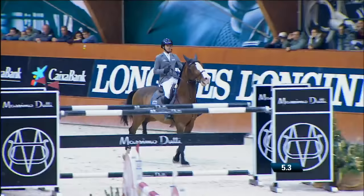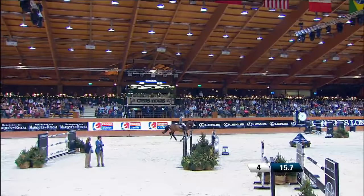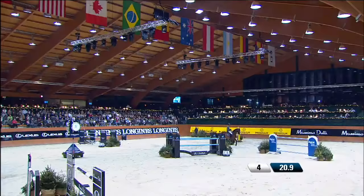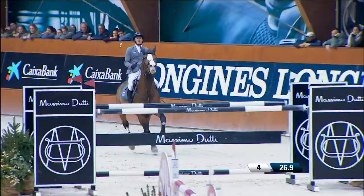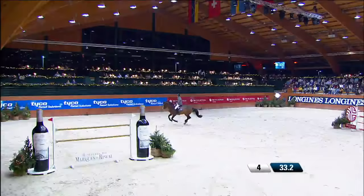Oh, he just got so strong, the horse decided to just go for a little run with him and run straight past the second fence. I'm just going to go for a school now.